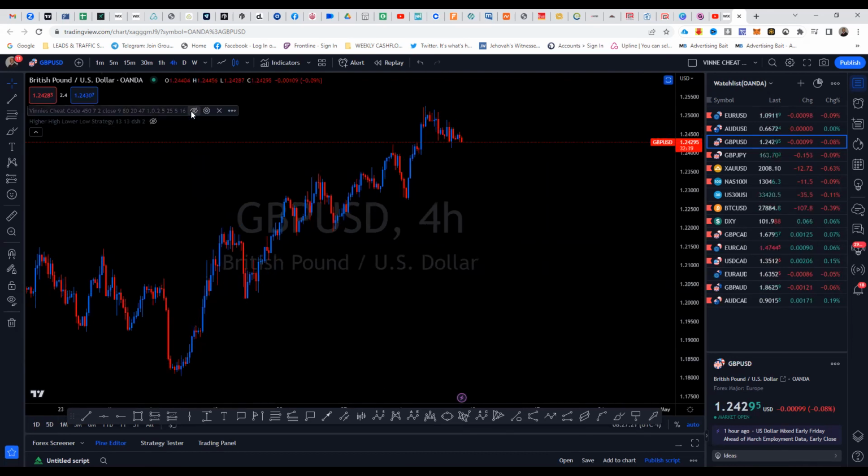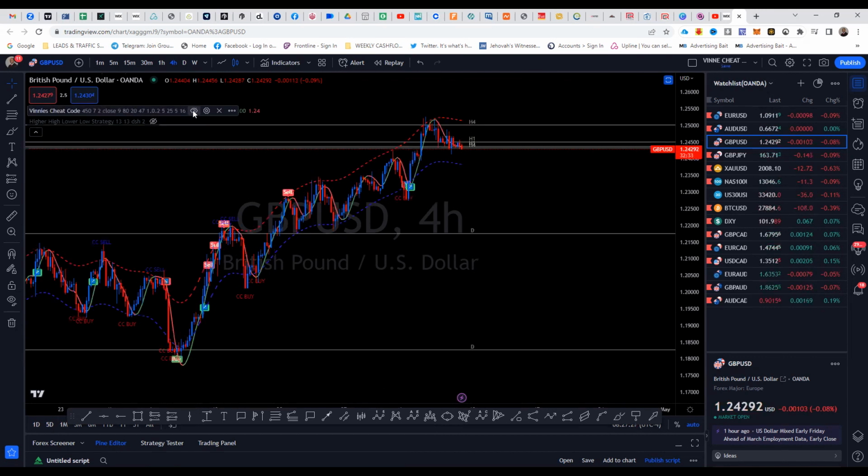And we are going to click on Vinny's cheat code here. And as we can see, prices already crossed the HMA, but it looks like it's about to retest the HMA here on the 4-hour. All right.